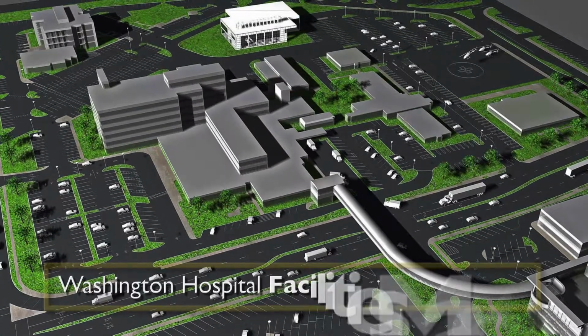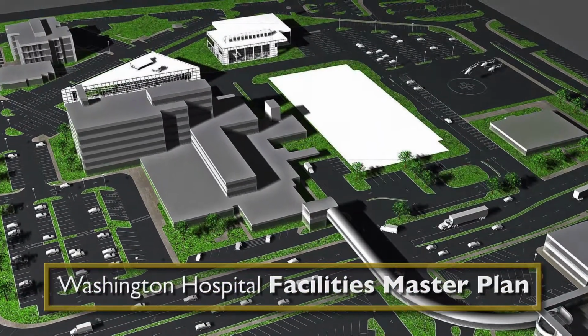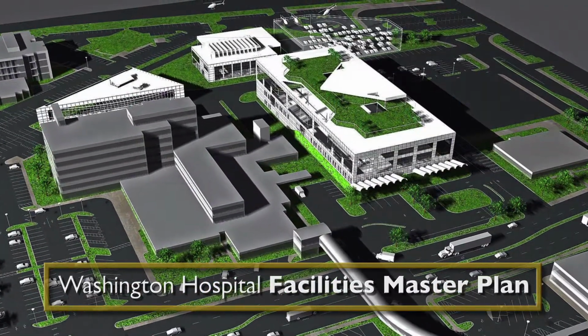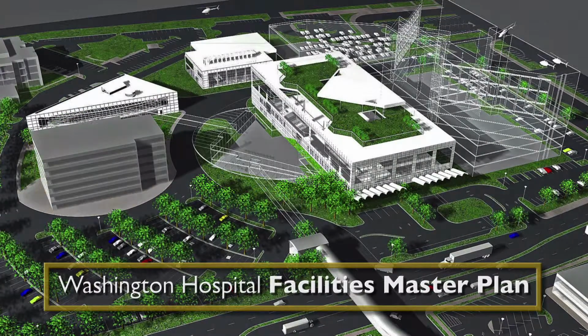As you know, Washington Hospital is in the midst of an ambitious expansion project, a project that began in 2004 to expand our capacity, to make us safer while keeping up with the growing needs of our community today, and to meet those needs well into the future.